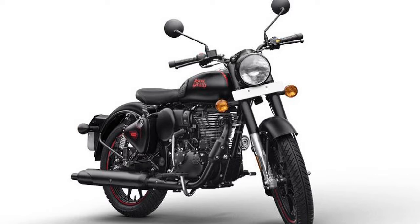Royal Enfield Classic 350 will come with two new color options. The first color will be Stealth Black and the second color will be Chrome Black. The Classic 350 Stealth Black and Gunmetal Grey will come with alloy wheels and tubeless tires as standard.